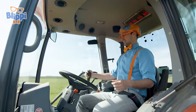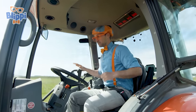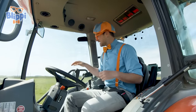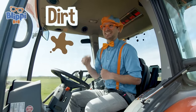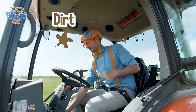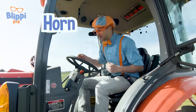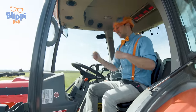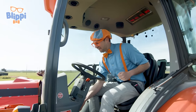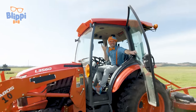Yeah! And this handle right here, you pull back to lift up the bucket, you push forward to put the bucket down, and left and right is to dump out the dirt. I think we should go get the dirt. All right, let's turn it on and test out the horn. All right, here we go. Woohoo! She's purring like a kitty. Meow.